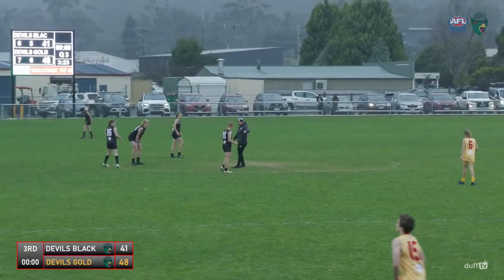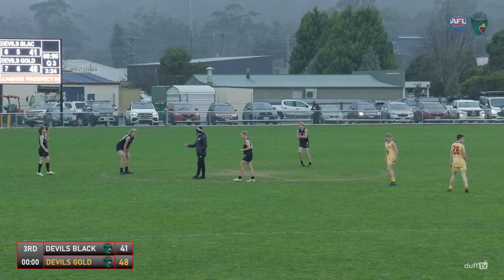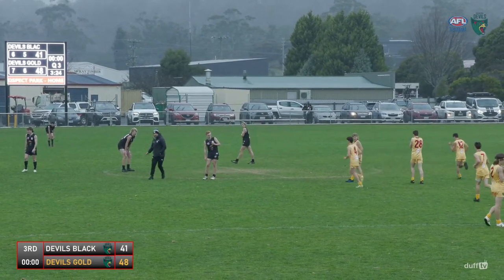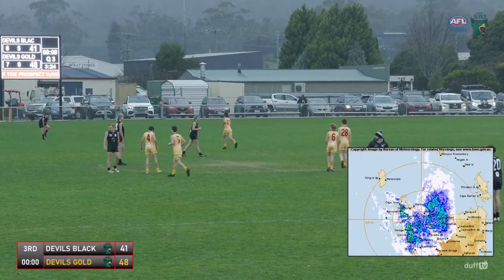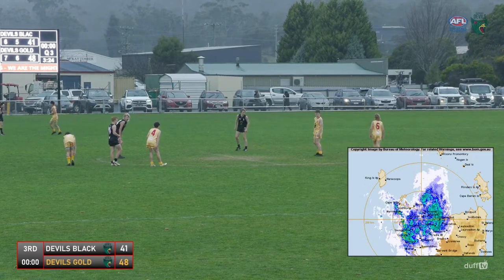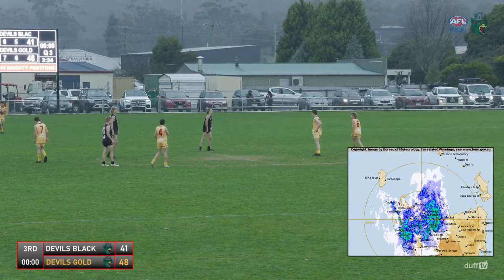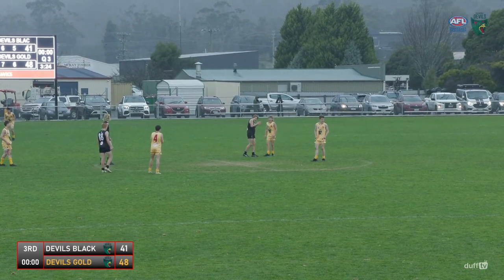And welcome back for this second half here at Prospect Park, with the rain starting to come down. The Devils Black boys are out there pretty early, ready to go. And the Gold were just hanging in those change rooms a little bit longer. However, they are now out, just waiting on the umpires, who are making their way slowly out onto the ground. So we're just looking back at that scoreboard.